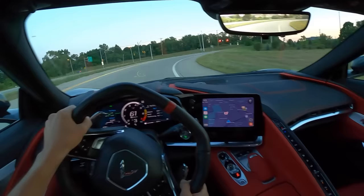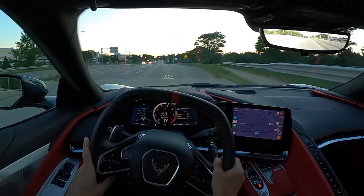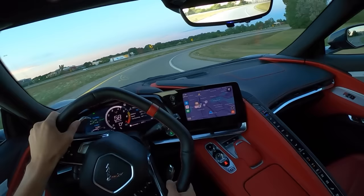This thing is just awesome. Just awesome. I just want to keep driving it. So any complaints? Not many. This is pretty good. I mean, for what it is, if you factor in that this isn't your performance Corvette, this isn't even the Z51 pack, it's really, really, really good for what it is.